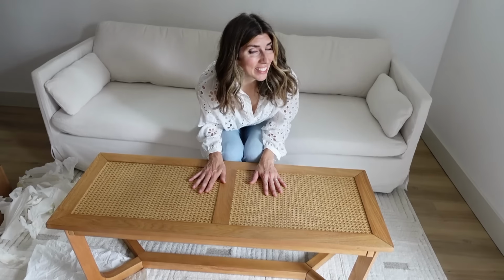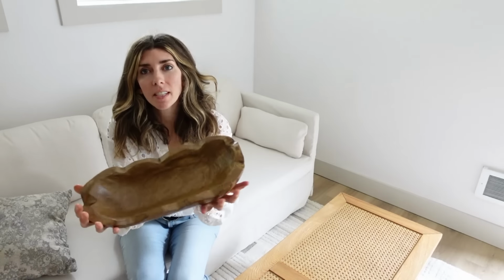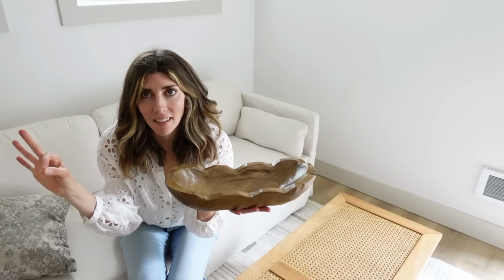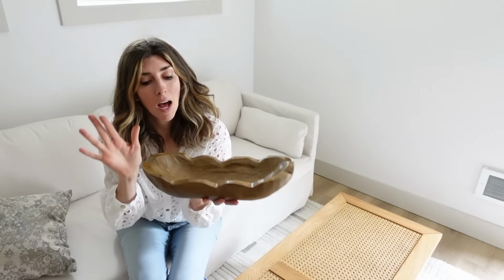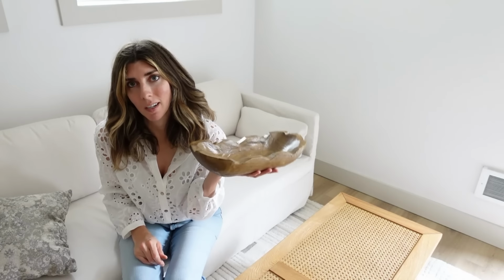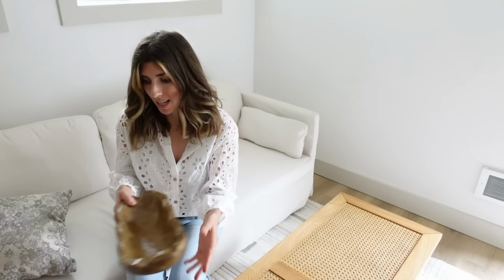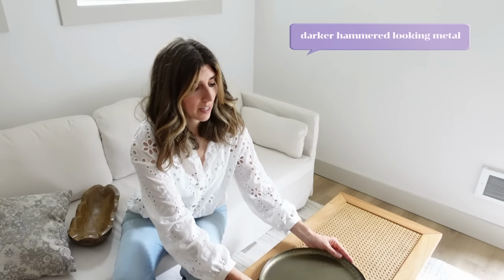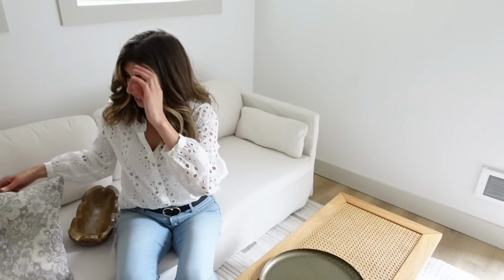Ooh. Let me show you some of the accessories I found. First up is this scalloped bowl. Gorgeous. Now, it may not go on this table, but it's gonna go somewhere in this renovation house, let me tell you that. Also found this really nice gold tray, and again, in proportion, it's really good for the bench slash coffee table.